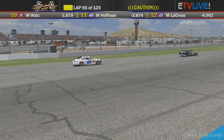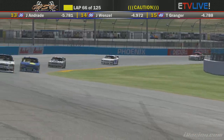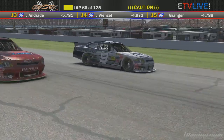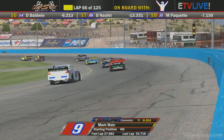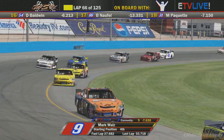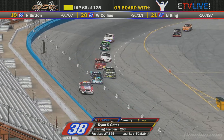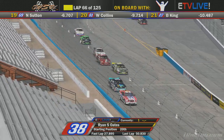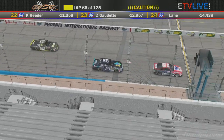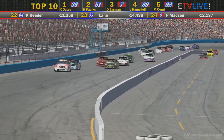So Mark Wald will win the race off pit road, but looking at the front of this field, we have about 10 drivers or so that came down or stayed out and checked that on the racetrack, led up by Ryan Oates in the number 38. The one thing I am seeing here, guys, is that number 40, before he came down pit road, started this race way back in position number 22, so you'd have to believe that the moves that he made were track position moves, but keep in mind, we had at least one caution where there was a lot of guys up in front.